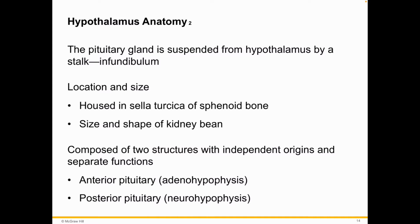And it's composed again of these two structures. And it's kind of interesting because these two structures that are now fused together to make the pituitary gland actually have different origins as well as different functions, right? There's the one that's up in front, and so that's the anterior pituitary, and there's the one that's in the back. So the one that's up in front, or the anterior pituitary, is referred to as the adenohypophysis, and the pituitary gland component that's on the back side, the posterior, is known as the neurohypophysis.